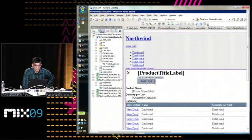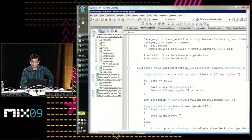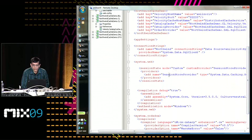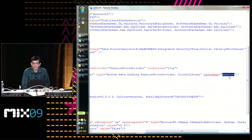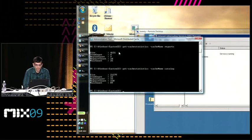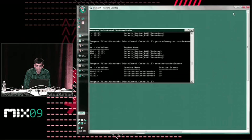This is implemented in the code-behind file. If you look at the Add to Cart button, what it's doing is going to the ASP.NET session and looking for that shopping cart. If that shopping cart doesn't exist, it creates a new one. Otherwise, it just adds the item you just chose into that shopping cart. That's all it's doing. And if you go to the web.config itself, I have added the 5 or 10 lines required. That says, please use Velocity as the session store and use this named cache called session to store the values in there. And I have created this named cache called session, which is highly available.